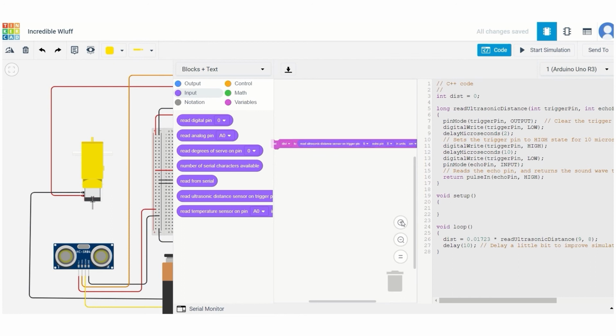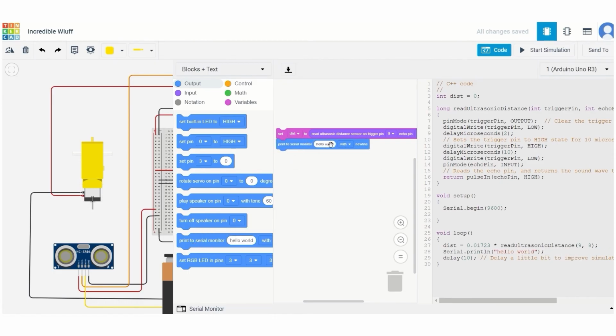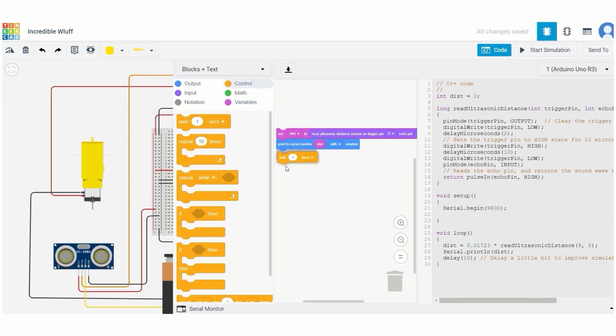Next we have to print the distance, so go to output. So you can print to serial monitor. Which one? Distance, not this. So go to variables, select distance as the variable, and then I will wait for 0.5 seconds.